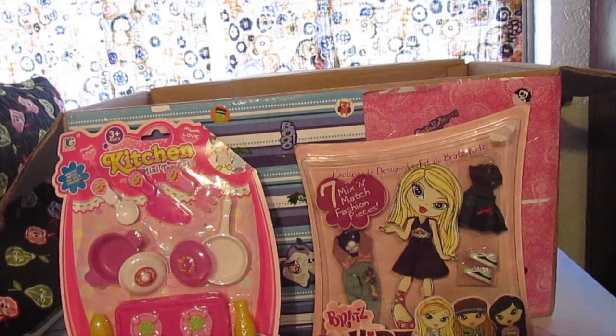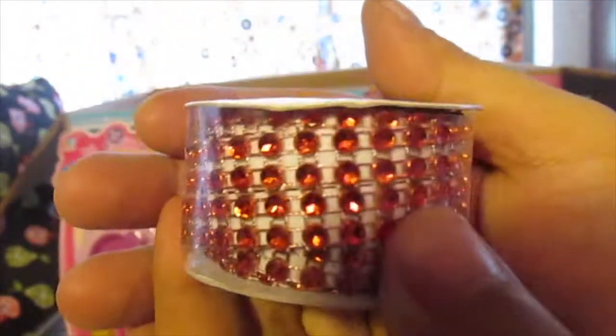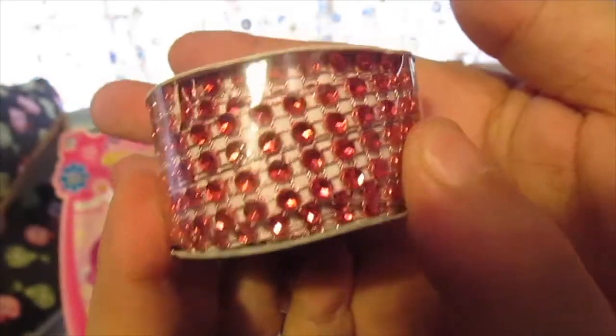Ooh, adhesive trim. And this is red rhinestone. Oh, this is really cool. Thank you. I love stuff like this. Very awesome. This will come in very, very handy.